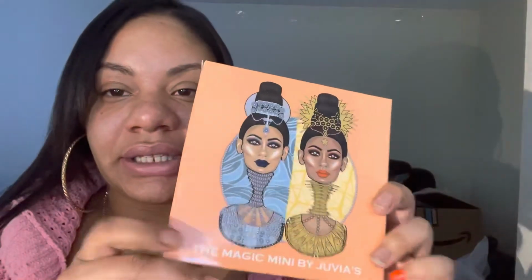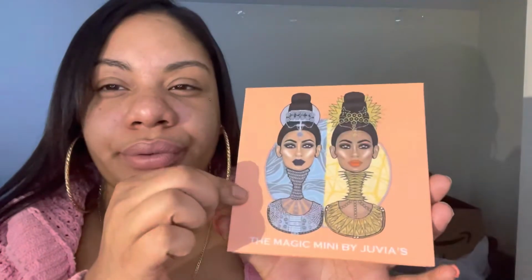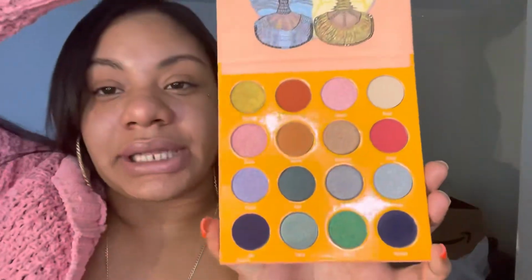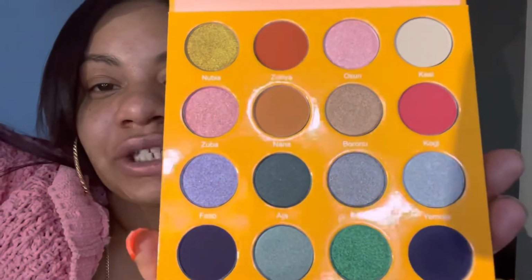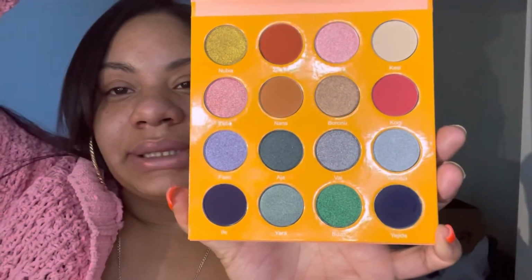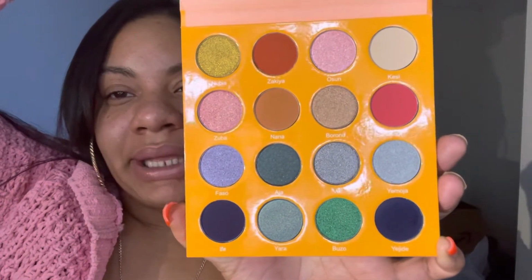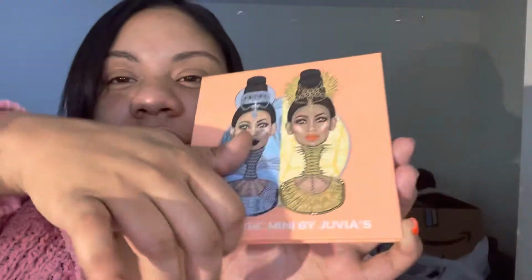And last but not least, I got the Magic Mini by Juvia's Place, and let's just open it. So beautiful. I'm in love with makeup, you guys. I'm just in love with makeup. I was doing swatches on this one, but these are mostly shimmers, so I want to work with blues and pinks. So let's start this video, guys.